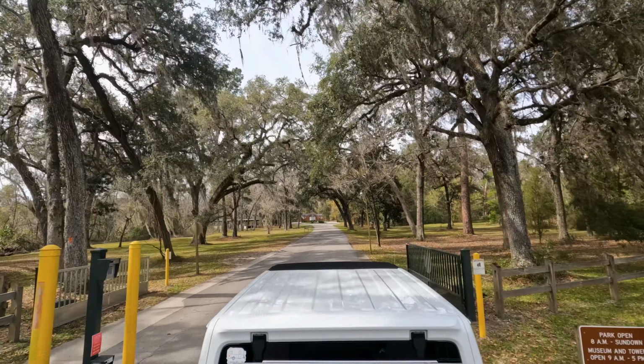Folks, as you can see, we've made it to our site here at Stephen Foster State Park. We're going to back in here, get set up, then we'll take a ride around the park and show you what it looks like. This is going to be our campsite here at Stephen Foster State Park. It's wide and electric only, so let's go ahead and explore the park now.